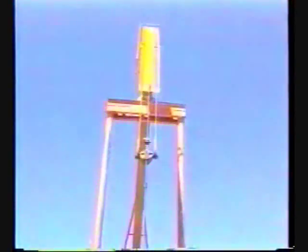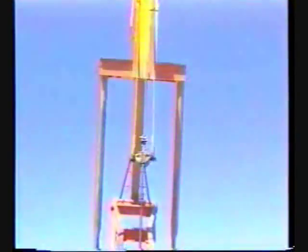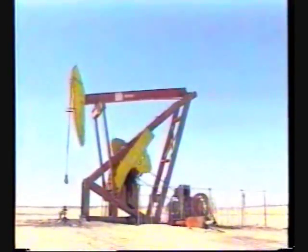Production operations continued at Wafra Field to produce oil from the neutral zone, divided between the state of Kuwait and the Kingdom of Saudi Arabia.